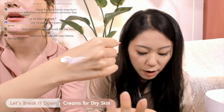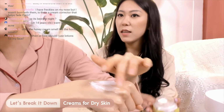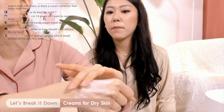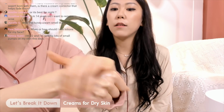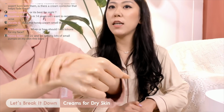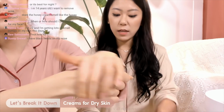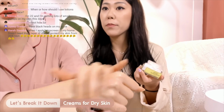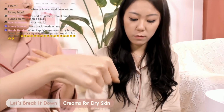So I'm gonna show you the texture. After you apply it, I feel like this cream kind of glazes on top of your skin. It has that film. We're gonna soak it in. It's not oily, but it's very moisturizing, I feel like. So if you have dry skin, this is one of the creams that we would really recommend.